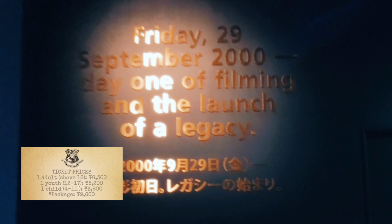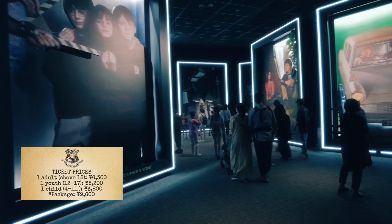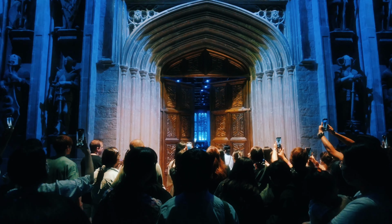I think the price for one adult ticket, which is anyone over 18, is 6,300 yen. You can also choose the package ticket that includes admission, a digital guide, and an official guidebook, all for a wonderful price of 9,600 yen.